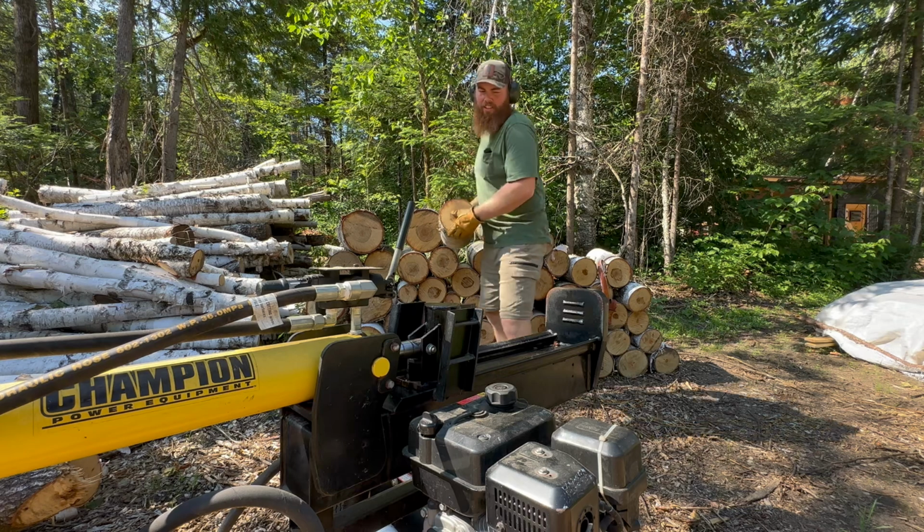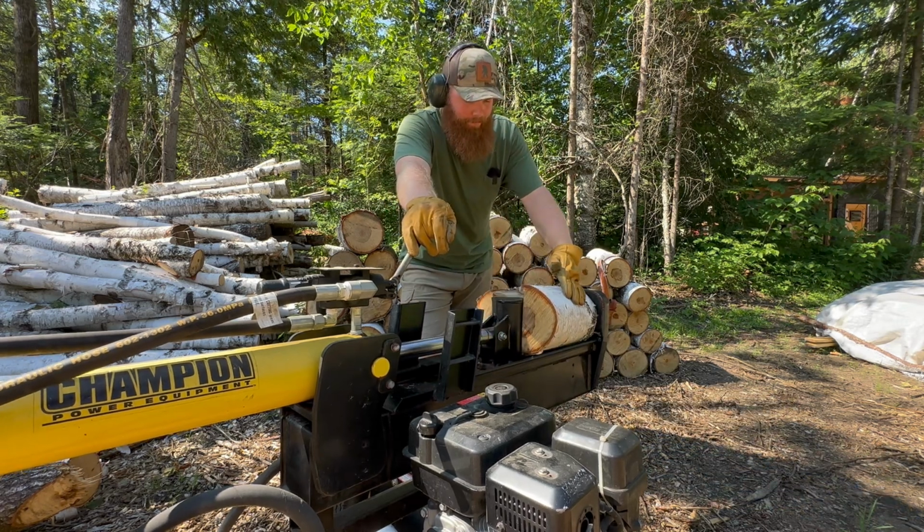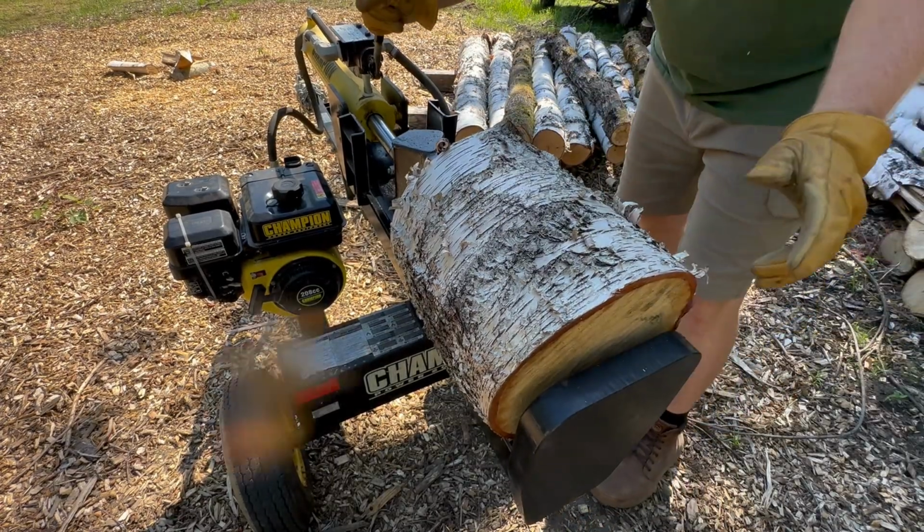Crazy. This unit has saved me from a ton of back pain. Not only that, but she can handle the big boy logs.